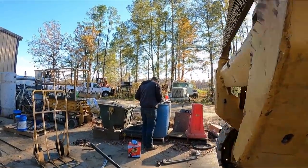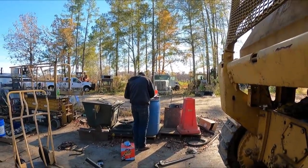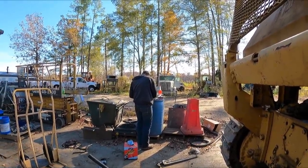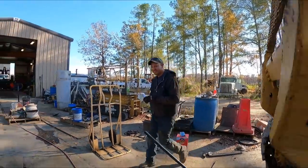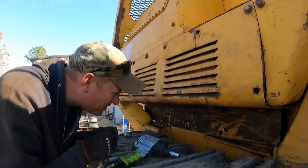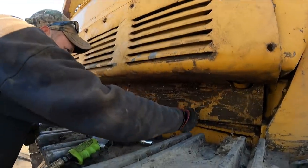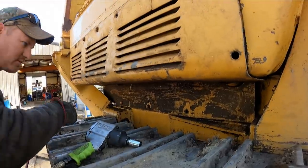I'll get a long one. Maybe a couple of short ones. I really would like that cover under the radiator, though. That's kind of an important one. I think I should put a long one. I don't think a regular one's going to reach that far, with it sticking out that far. I don't know. Let's try a longer one.